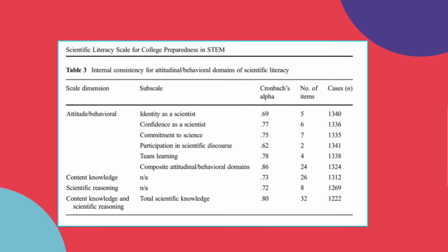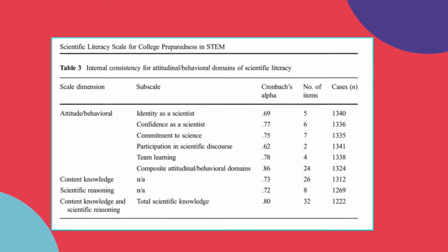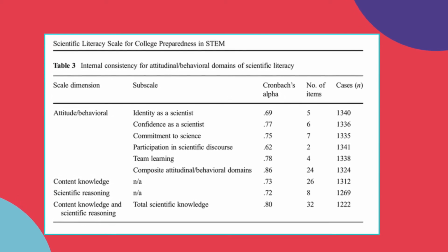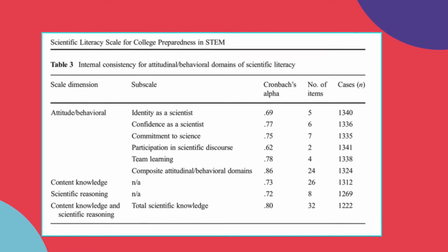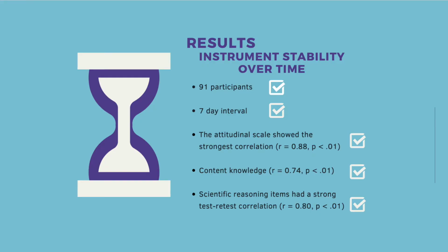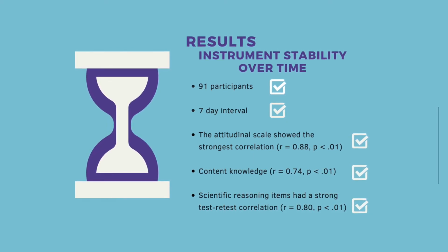The scientific reasoning dimension also had a favorable Cronbach's alpha at 0.72. Overall, scientific knowledge was defined as a combination of content knowledge and scientific reasoning and had a favorable alpha at 0.80. In addition, the authors examined the instrument stability over time. The test-retest method was employed to additionally quantify reliability by examining scale and subscale stability over time.